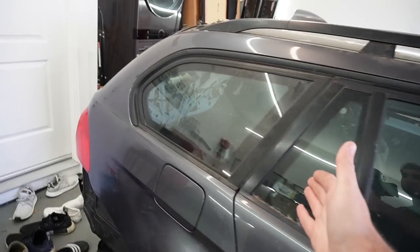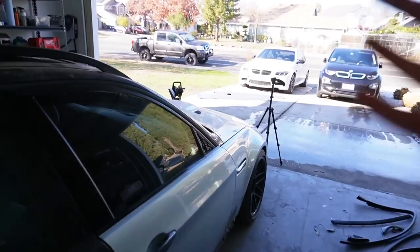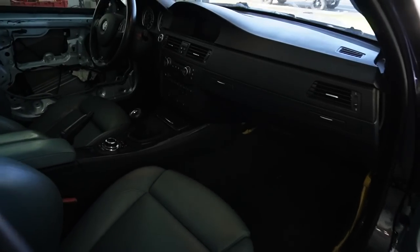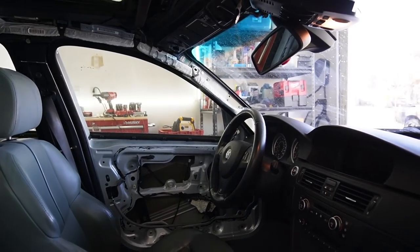And not to mention, I'm not really used to driving a Wagon, so the extra length, I'm just not used to. So anywho, let's just go ahead and install the side mirrors and we can start assembling literally everything else on both doors. Because honestly, guys, this interior is gonna look so much more complete once we actually get the door cards in here, and it's gonna look so good.